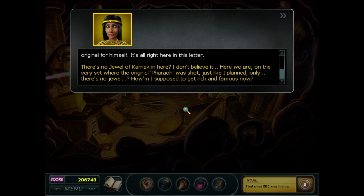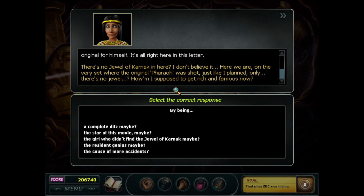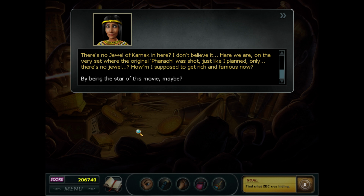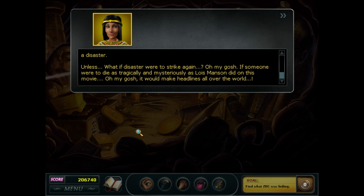There's no Jewel of Karnak in here? I don't believe it! Here we are on the very set where the original Pharaoh was shot, just like I planned, only there's no jewel? How am I supposed to get rich and famous now? By being the star of this movie, maybe? Are you kidding? Even I'm smart enough to know this movie is going to be a disaster!